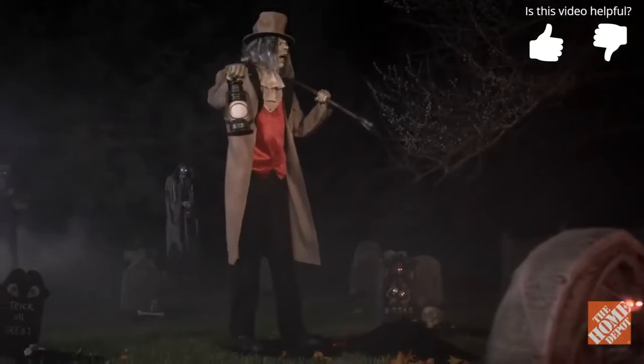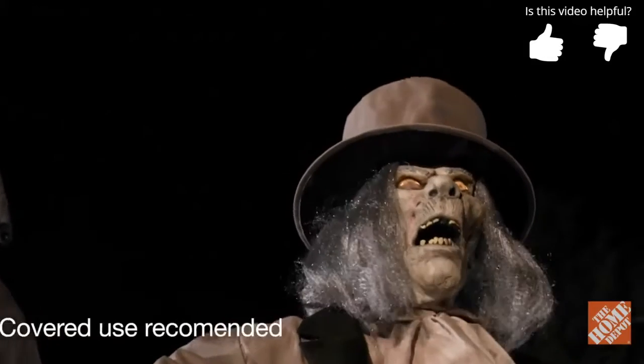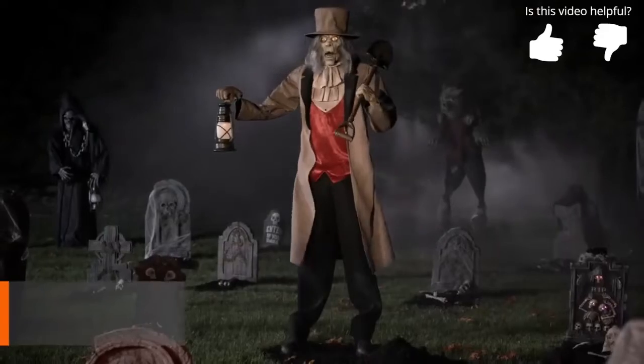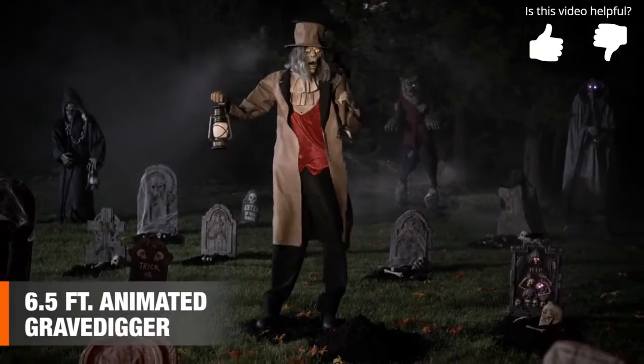phrases throughout the night. Be careful where you tread. Some buried folks don't stay buried and are likely to grab you around the ankle and pull you down with them. Show your spirit with this 6.5-foot animated gravedigger.